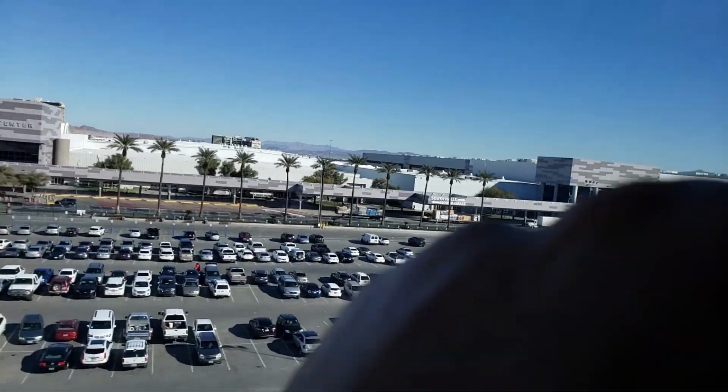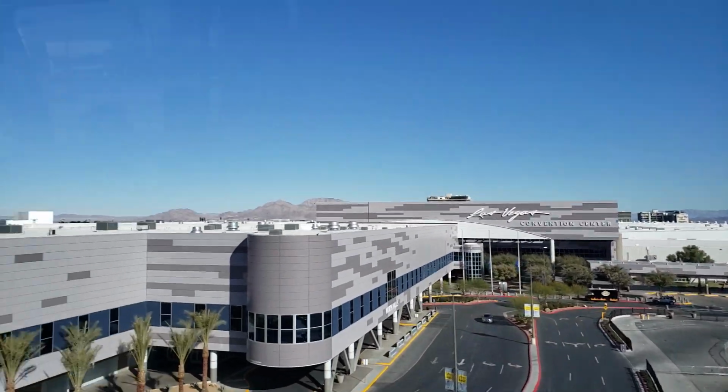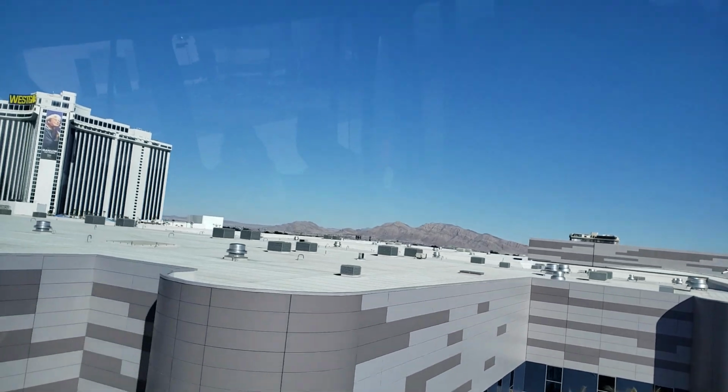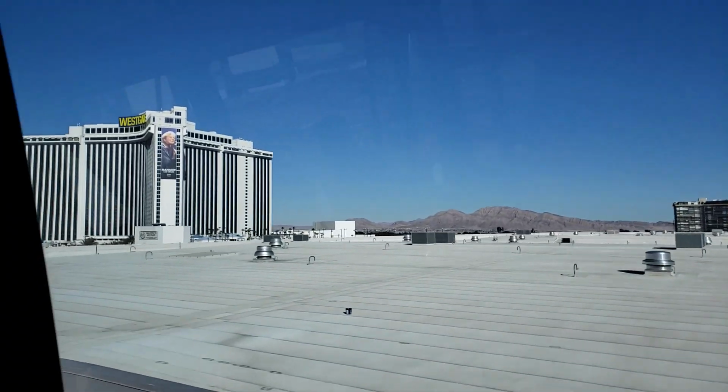There's a Las Vegas Convention Center too. Oh, the whole thing is, I guess. Yeah, that's a big convention center. That's cool. So anyway, Westgate's where I'm staying tonight. I've heard it's a little bit older of a place, but still cool nonetheless.